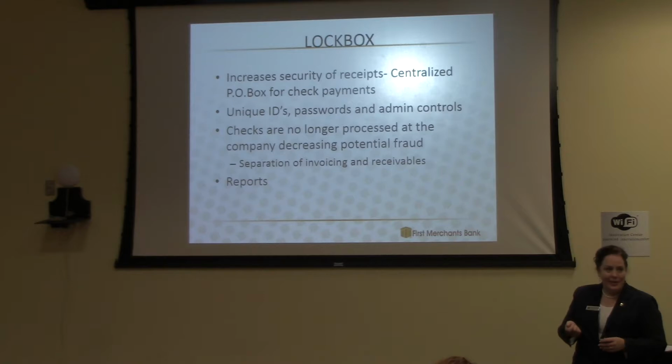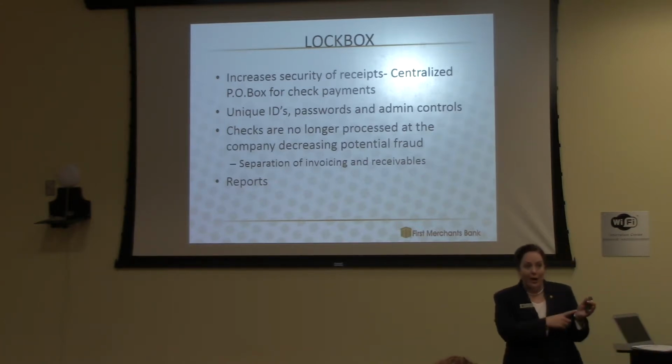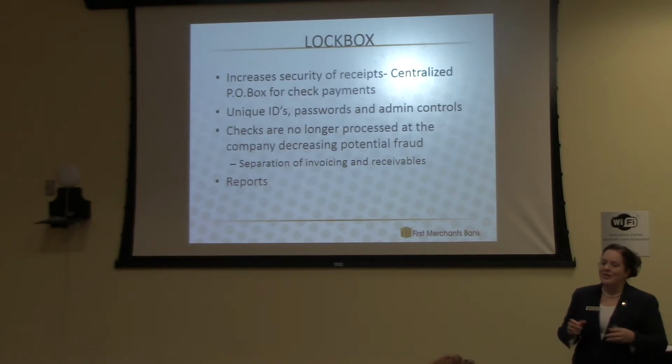When you hand somebody a check, you have no control over what happens to that check when it leaves your four walls. If you hand somebody a check, you're handing them your account number, your routing number, and a known valid signature for a known signer on your account. And when I talk to business owners who say, okay, well, somebody gets a hold of my check, what is the big deal? Well, a lot of things can be a big deal.